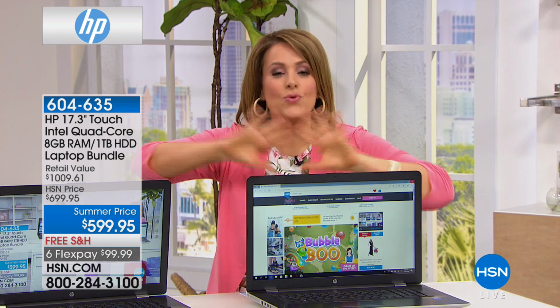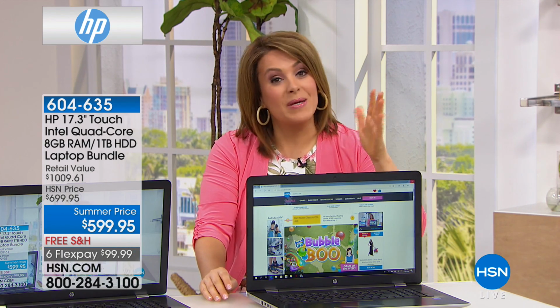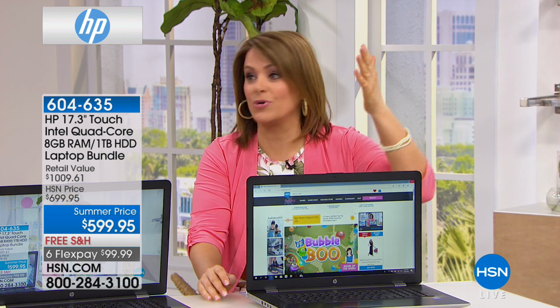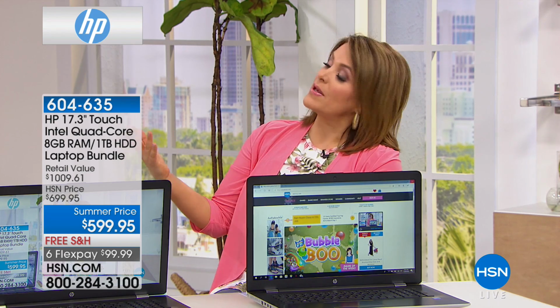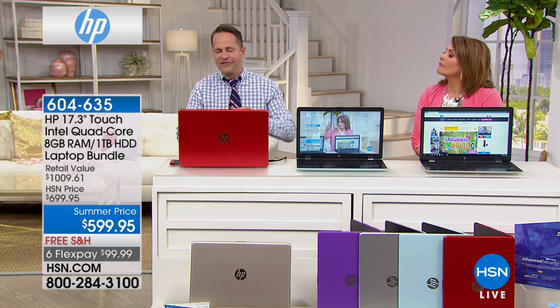You can multitask and it's going to be seamless. You're not even going to know what's going on because it's got the power, the memory, the hard drive, all the bells and whistles. Well, it even has, in terms of RAM, something that we very rarely see.